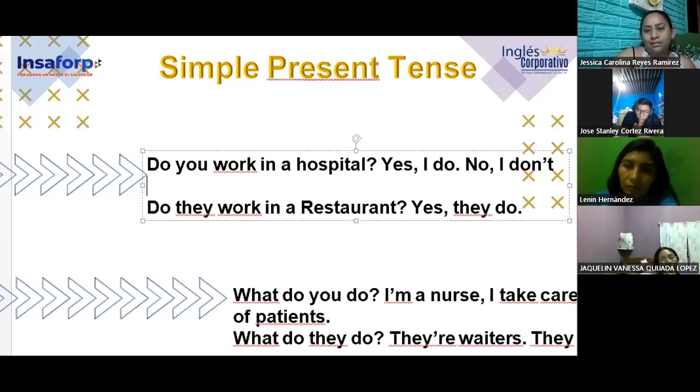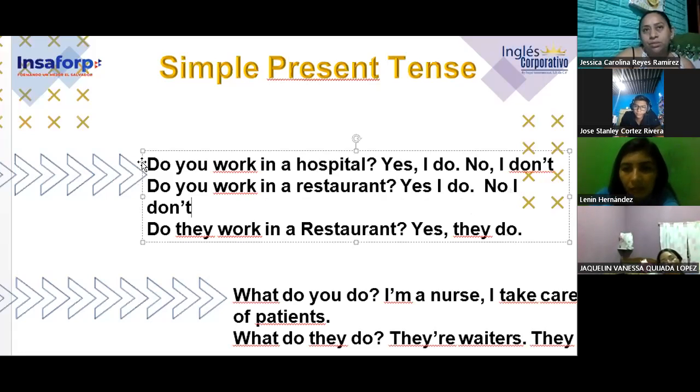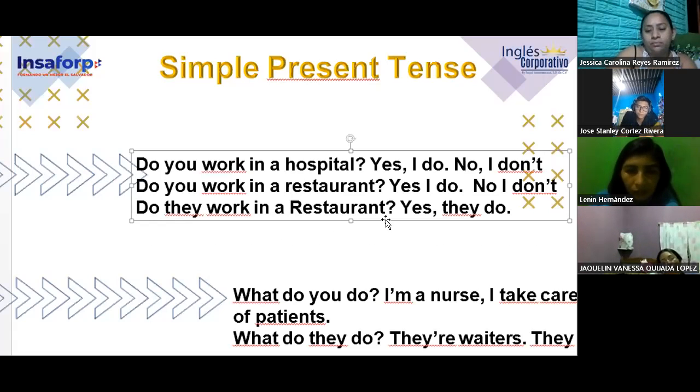So I'm going to write the question I did. Do you work in a restaurant? Y me contesta, yes, I do, okay? Y si no trabaja en un restaurante, like Lenin, do you work in a restaurant? No, I don't. Very good. Ahora, veamos esta última. Do they work in a restaurant? Yes, they do, right? ¿Qué tal si yo pregunto?